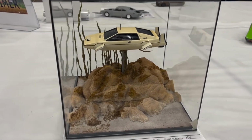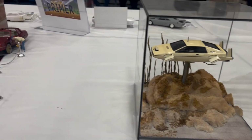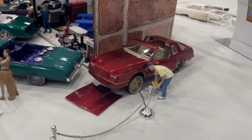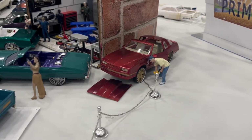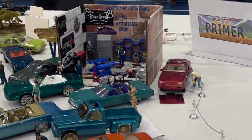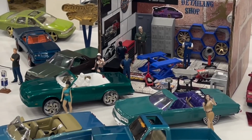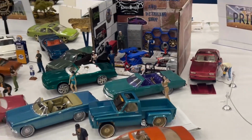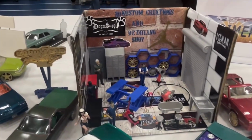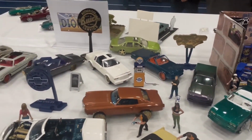Coming in a diorama section. Check that out. We've all seen that movie. And I think Wayne's cheating on me here. Sharp. Real nice. Like I said, there's so much talent here. Very cool. A lot of fun.